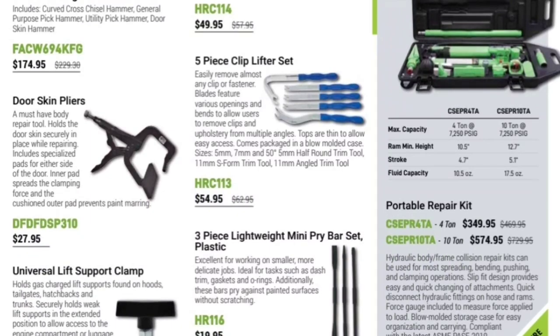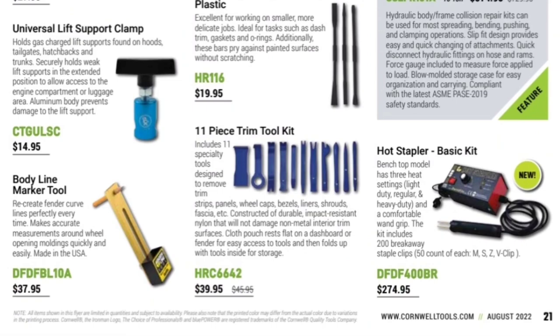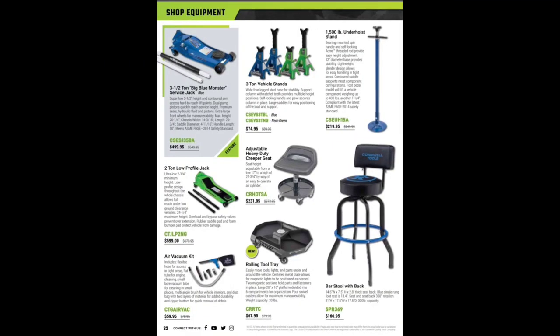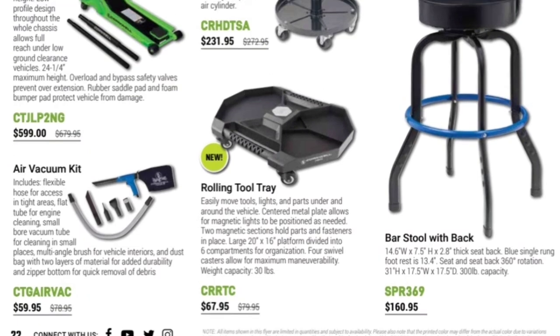Porta powers are like a poor man's helper. So anyways, three-piece lightweight mini pry bar set, like the Snap-ons, $19.95. I have a set of those. I really like them. Hot stapler. We got a hot stapler, body line marker, universal lift support, $14.95. Definitely worth having one of those around. We got a Cornwell chair, rolling tool tray when you're working on the ground, $69. Oh, air vacuum kit. I need to get one of those too.